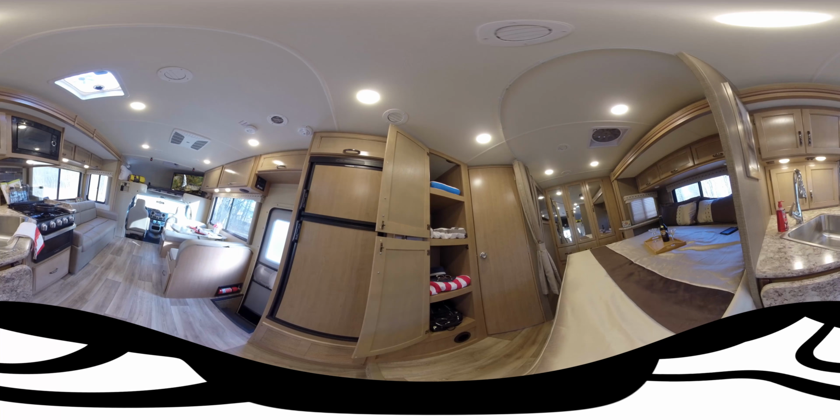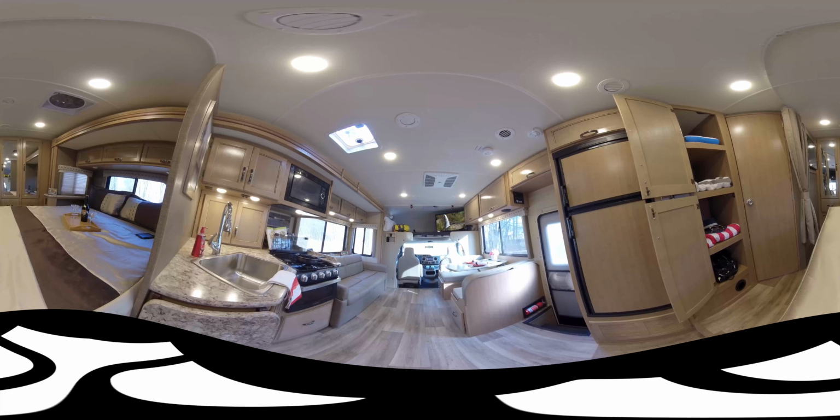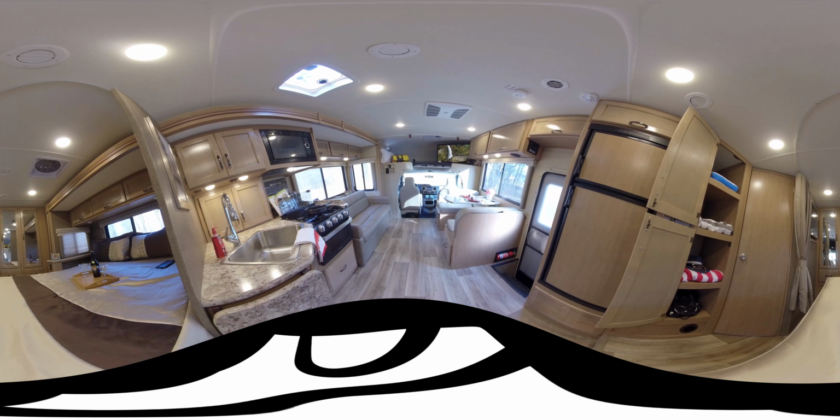From here, you can simply spin around and see some of the other great Four Winds features, like the 84-inch interior height, the ceiling ducted ACs, and fantastic fans. Then browse down to the durable and long-lasting residential vinyl flooring.